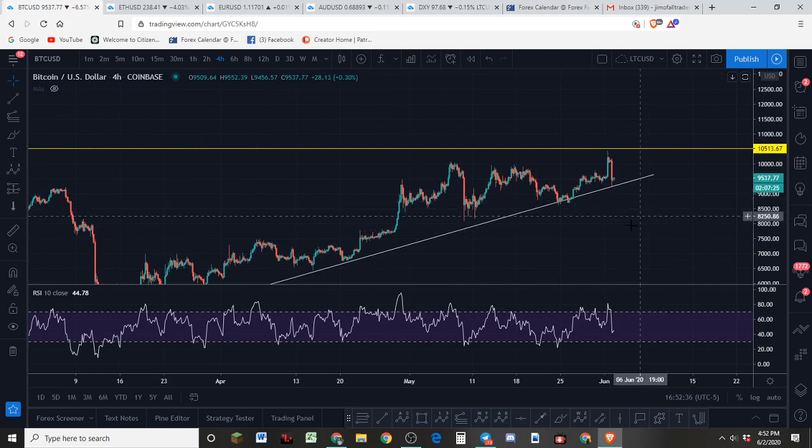I'll tell you what I see, and from an Elliott Wave perspective, we'll look at the RSI as well, and we'll go from there.